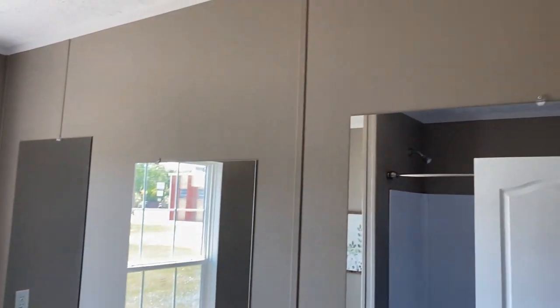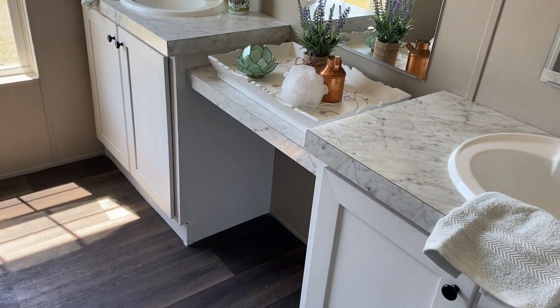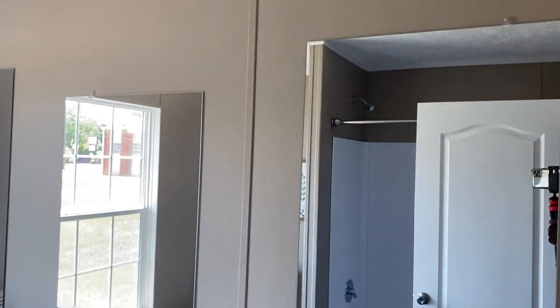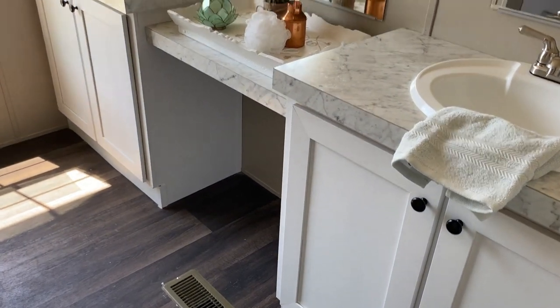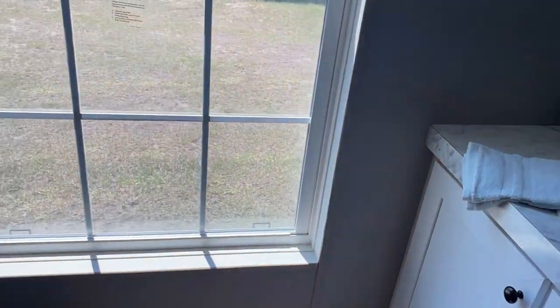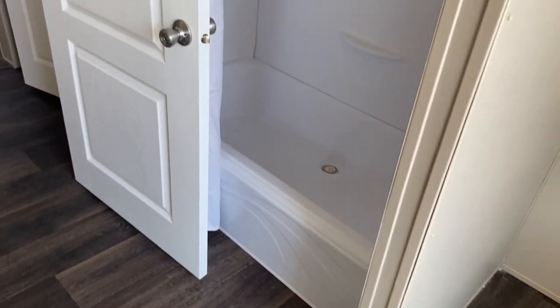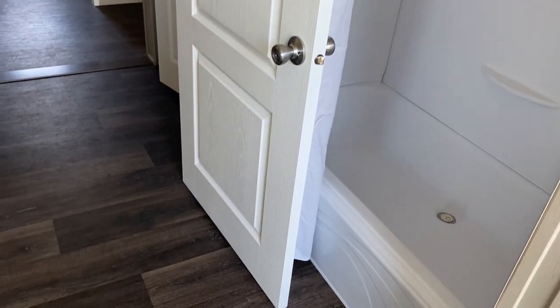I gotta say, this is the nicest hall bath I've ever seen in quite a while in a mobile home. Can't wait to see what the master looks like with a hallway bath like that.